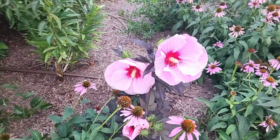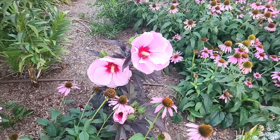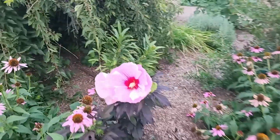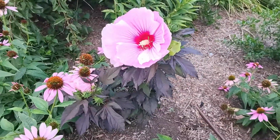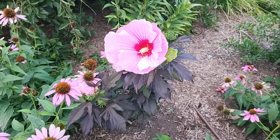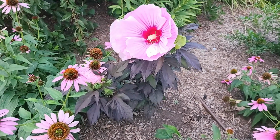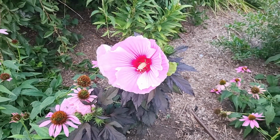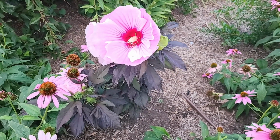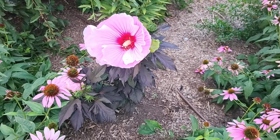Now this is my new one, and the color is kind of a little odd on it because of the lighting. Let me go this way. This is one of my new hardy hibiscus, and it's called Starry Night. And I think it's gorgeous. It's a little more pink than the one on the other side of the property, but it's got the red center, the dark leaves. I think it's beautiful. Can't wait to see this one grow bigger next year.